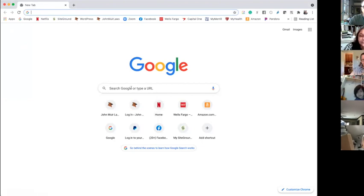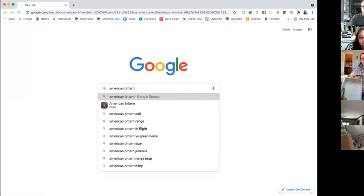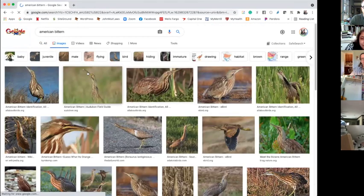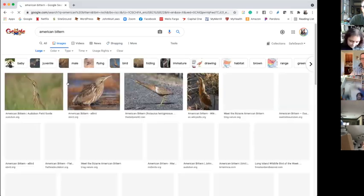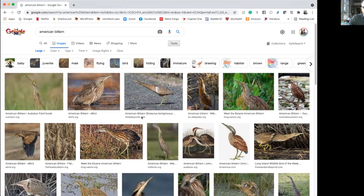So I am going to just type in this case American bittern because I live here in the States, and I'm going to go to this. This is Google image search right here, so you can get to it this way, or you can just hit more images and it's going to bring you over to Google image search. A good strategy when you are looking for things in here, if you hit tools, I'll sometimes bring that over to see large things because then I'll be able to zoom in on those more. And that is a useful feature.